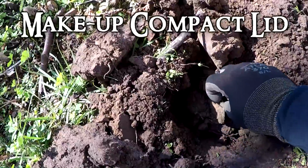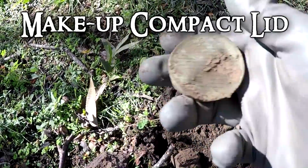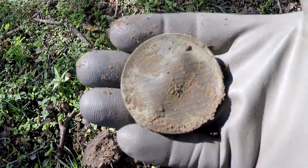It looks like it's going to be another makeup tin. Yeah, it's just one of those makeup tins. I thought it had writing on it, but it just has a fancy design. All right, good find. We'll keep moving on.